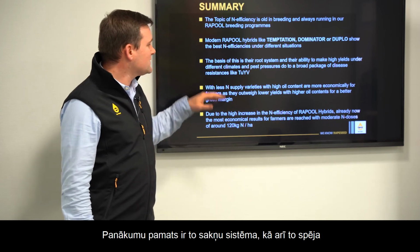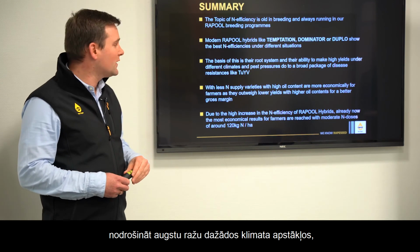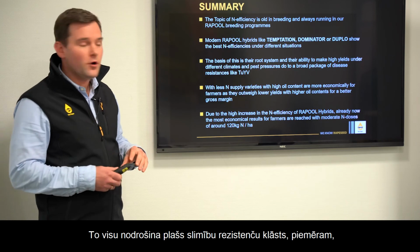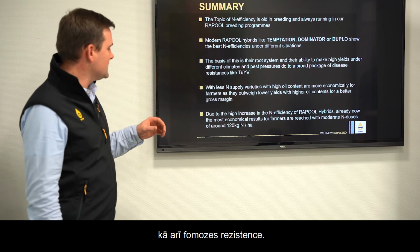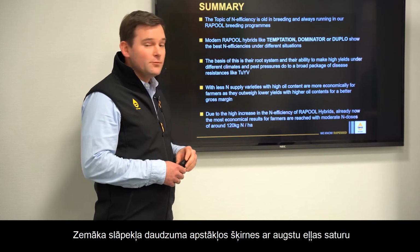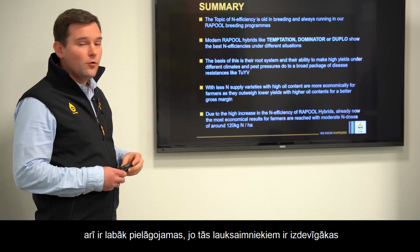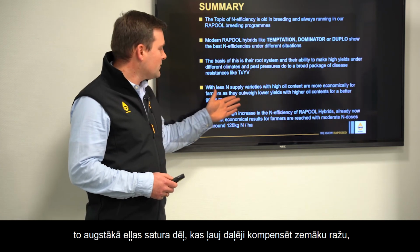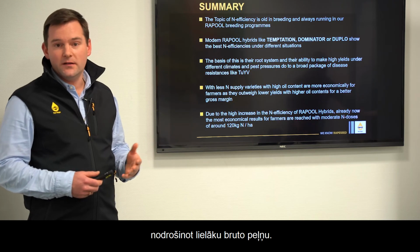The basis of this is their rooting system and also their ability to make high yields under different climates and pest pressures, and all this by really having a broad package of disease resistances like turnip yellow virus, but also like phoma resistances. And with less nitrogen supply, varieties with high oil content are also better adapted because they are more economical, because with a higher oil content, farmers can partly outweigh lower yields, and this finally leads to better gross margins.